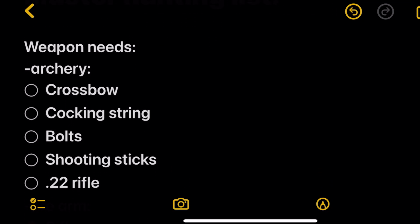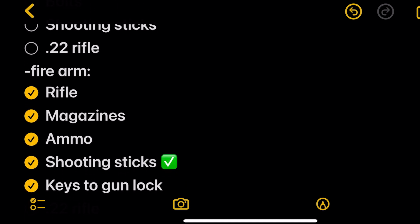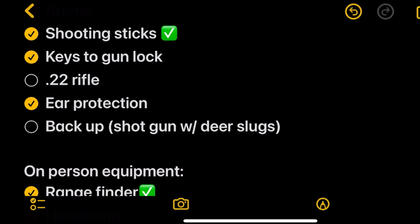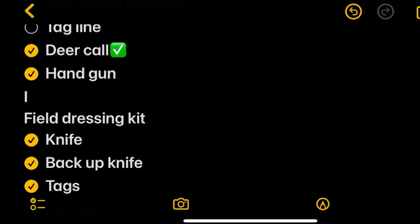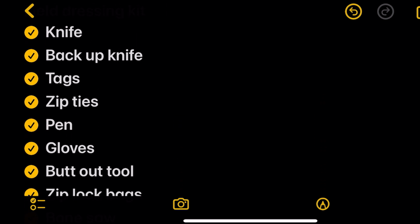And on this master hunting list, I have every potential thing that I would carry, whether I would be going for a long hunt or I'd be going for a short hunt. Everything on the list you don't have to take, but if you have everything written down, when you go to pack, you can just check it off as you go.